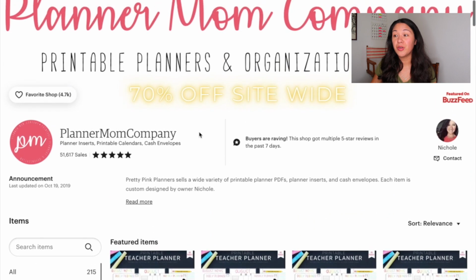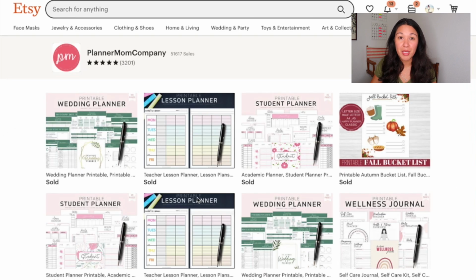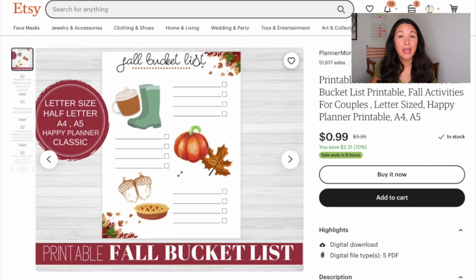Another thing you can do is click on the sales, and it will show you which things are selling, and you can see which items people are looking for. So these are the most recent sales: a wedding planner, a lesson planner, a student planner, a fall bucket list planner. See, these are all just so simple. Look how cute and simple this is. This is something you can easily create in Canva.